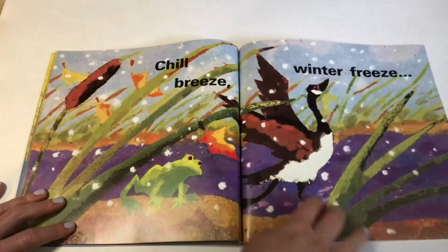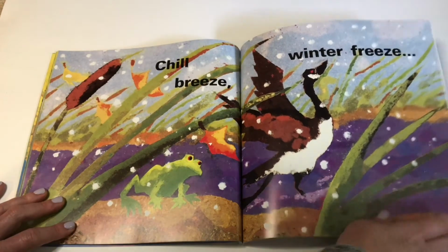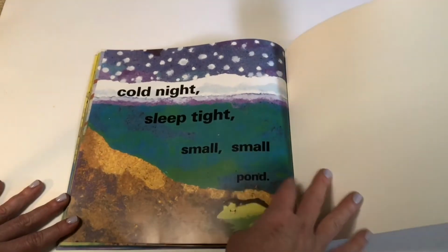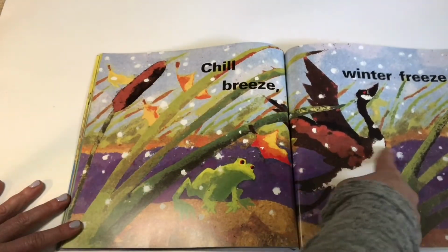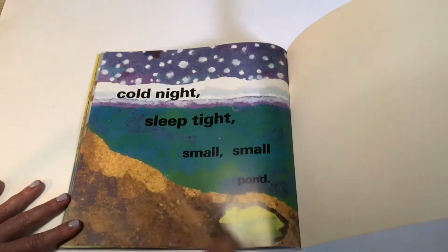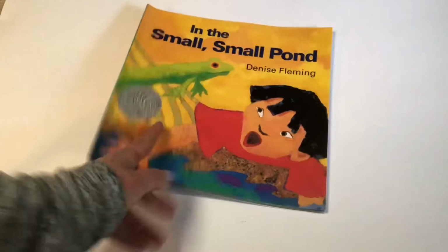Chill breeze, winter freeze. Look at all the snow. Frog's still there. Cold night, sleep tight, small, small pond. So look what's happening when it gets colder. The geese get ready to fly away somewhere warmer. And the frog goes way underground where he'll stay to keep really, really cozy until the springtime again. The end. Thanks for listening.